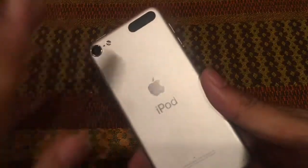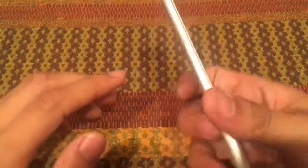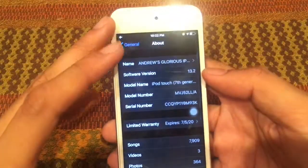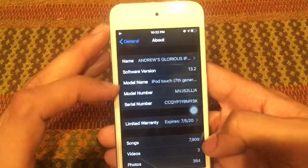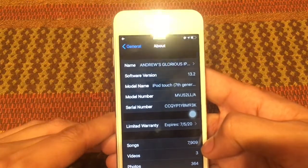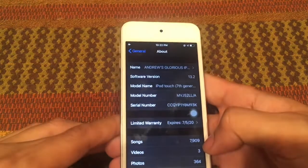But you know what? I actually wanted to put all my music in here. And this doesn't even have all my music. What I like about the 128 gigs is it has a lot of space. But here, look. 7,909 songs, okay? If you actually look at my digital music collection itself, I probably have close to 200,000 songs because I do collect full-on albums.